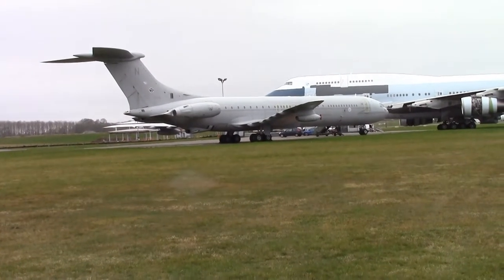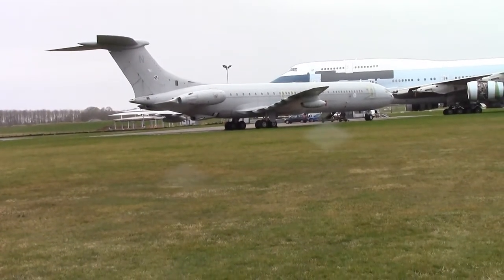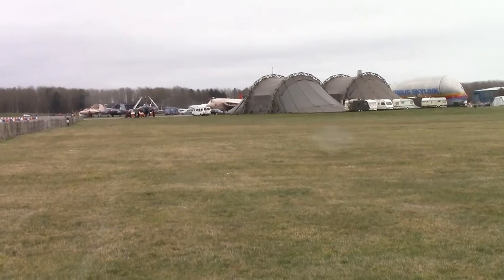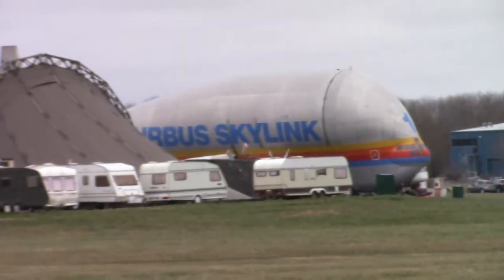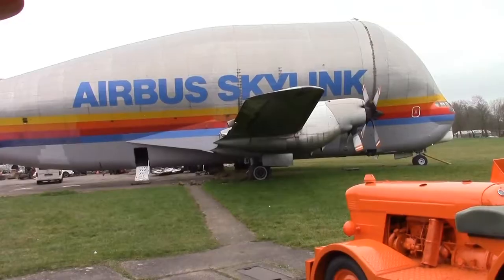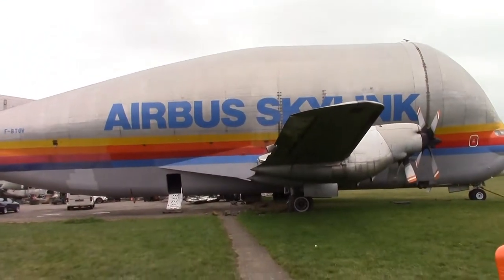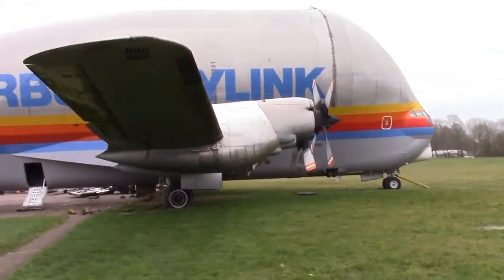Wind chill factor. I've come to see the VC10. I don't think there's any ponies underneath it though. There's the guppy and Tina. Go in. It's wonderful.